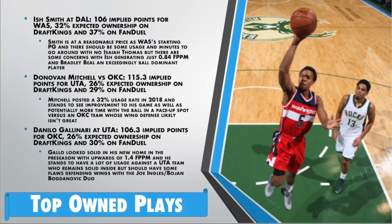And in that same game, we have another top-owned play in Danilo Gallinari at Utah, in a game in which there are 106.3 implied points for Oklahoma City. Gallo gets 26% expected ownership on DraftKings, while he'll have 30% expected ownership on FanDuel. Gallo looks solid in his new home in the preseason with upwards of 1.4 fantasy points per minute. He stands to have a lot of usage against the Utah team, who remains solid inside, but should have some flaws defending wings with the Joe Ingles and Bojan Bogdanovic duo.